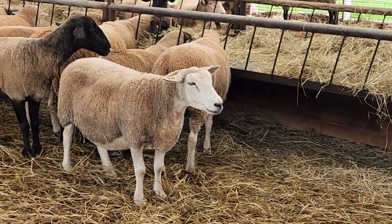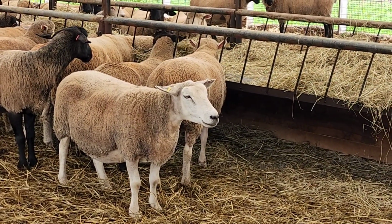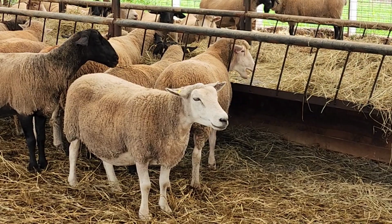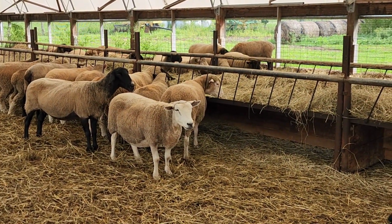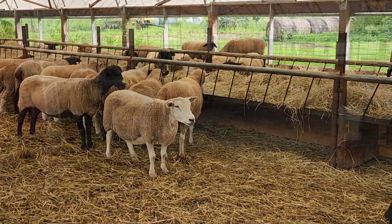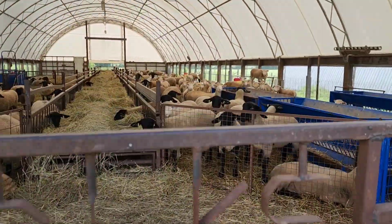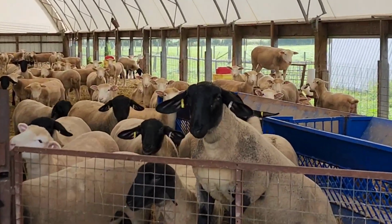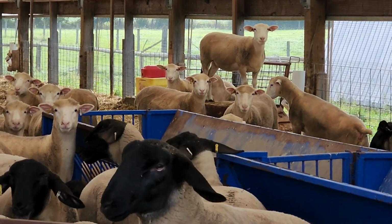And of course, we've got a few Suffolk rams to choose from too. We only need 2 rams, so we're gonna try pick those 2 out today as well. And our regular viewers know where we're headed now. The noisy lamb barn with Hot Lips in her spot.